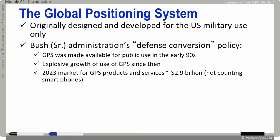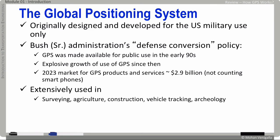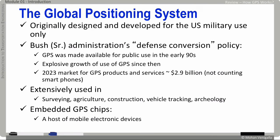GPS receiver based things have come out, but they were not coming into navigation until probably 2004-ish. In 2023, GPS products and services, not including the smartphones, is approximately $3 billion. Today, they are extensively used in surveying, agriculture, construction, you name it, in every place. The embedded chips in GPS are used in a host of mobile electronic devices.